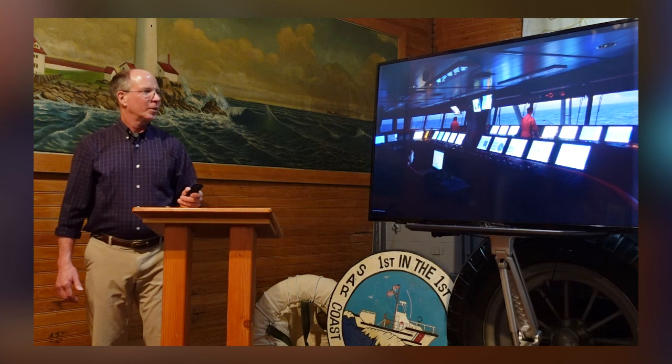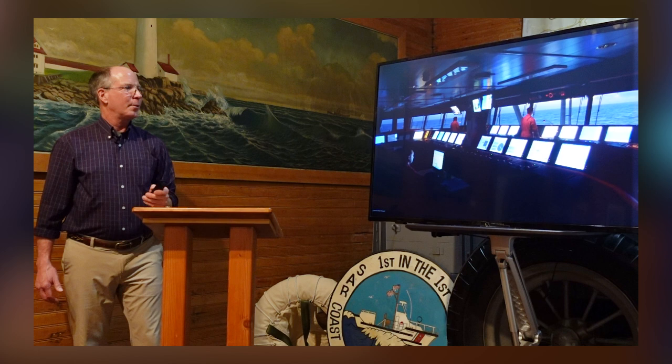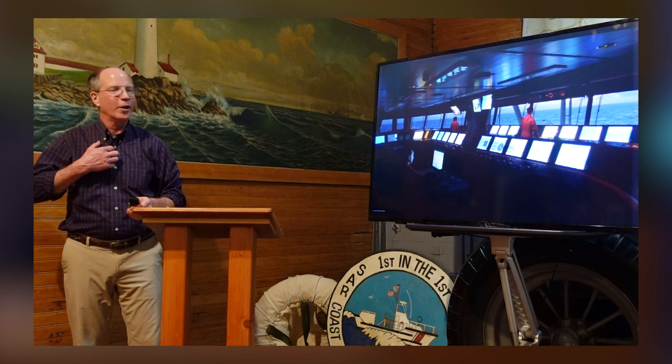And that, of course, is what's going on here. Half of those screens are devoted to the dynamic positioning system, and then the other ones forward are the more conventional radars and navigation systems.